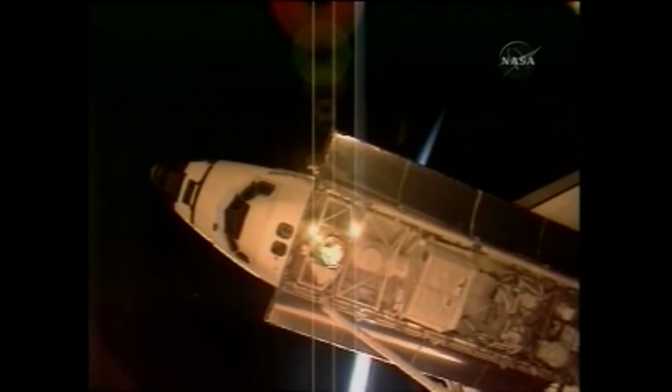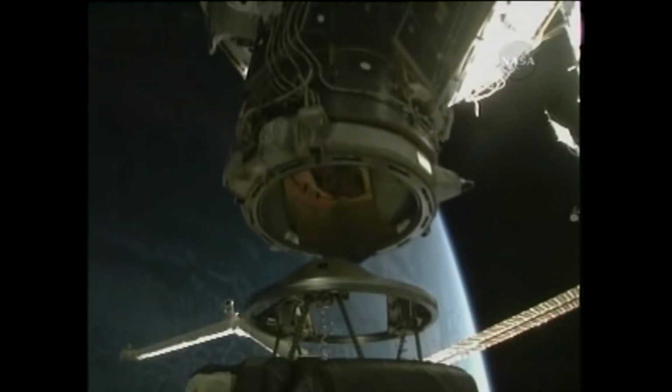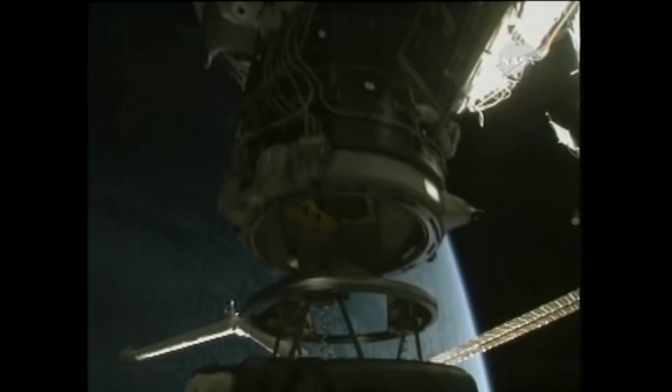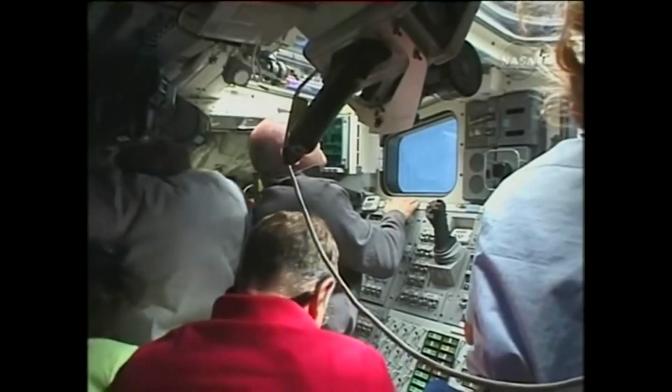At this point, I would be manually flying Endeavour and trying to bring the two vehicles together like we see here, although this is, again, sped up. Didn't really actually dock this fast. Probably would have broke something. We have capture.